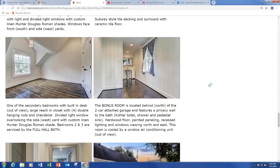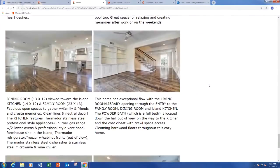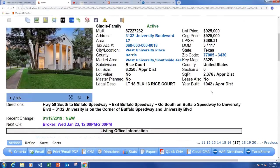There's a little studio, this room to the right, north of the garage. It's not included in the square footage, but it has a full bath in it. It's a little small room, just a little extra bonus room. They took out the decking and put brick pavers in. It's on a 50 by 125 lot, a larger than typical lot for West University. It is on the corner of University and Buffalo Speedway. There's a light right in front of the house, so it's very easy to get in and out of the driveway. Where do you enter? The driveway is on Buffalo. The front of the house is on University.